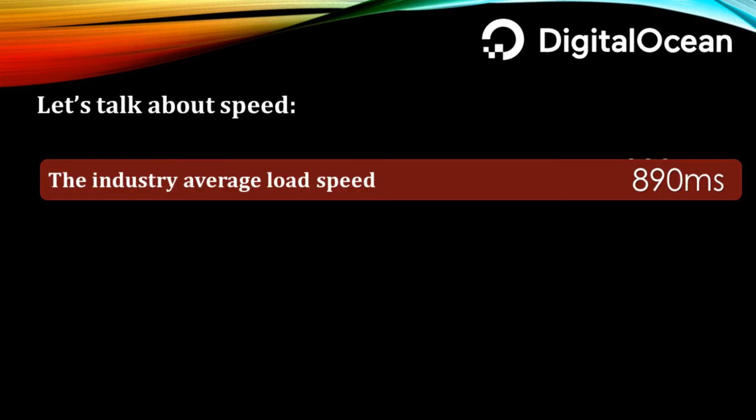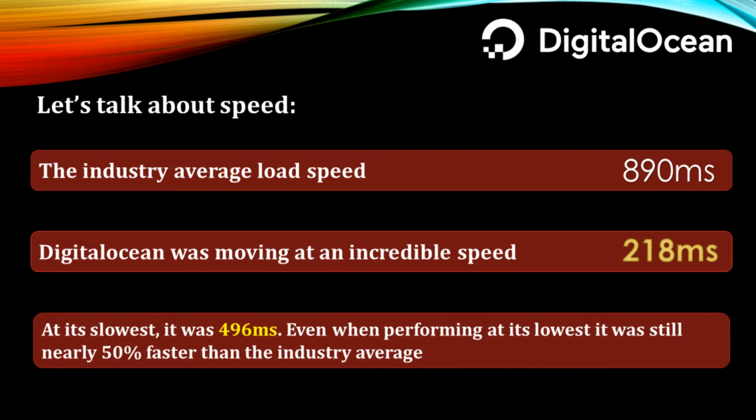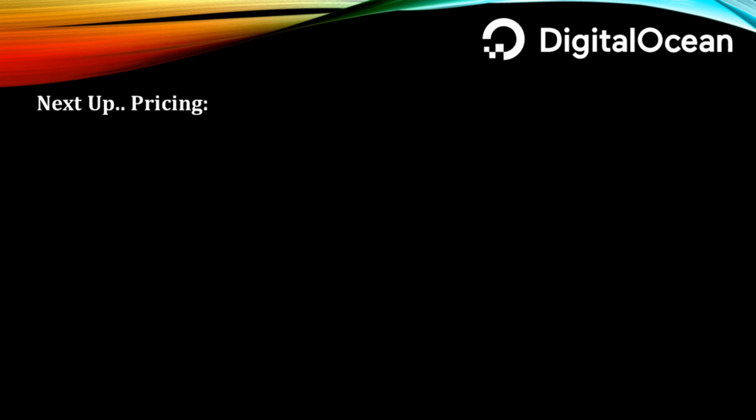So the industry average load speed is 890 milliseconds, alright, 890. And at its fastest during my tests, DigitalOcean was moving at an incredible speed of just 218 milliseconds. Even at its slowest, it was 496. So even when performing at its slowest, it was still nearly 50% faster than the industry average, which is just absolutely insane. Next up, pricing.